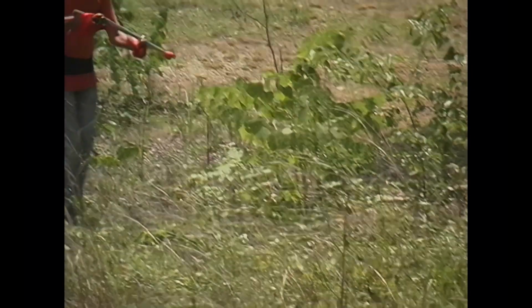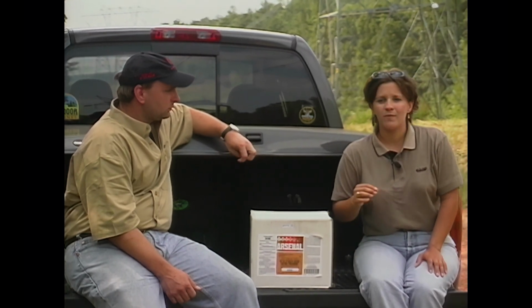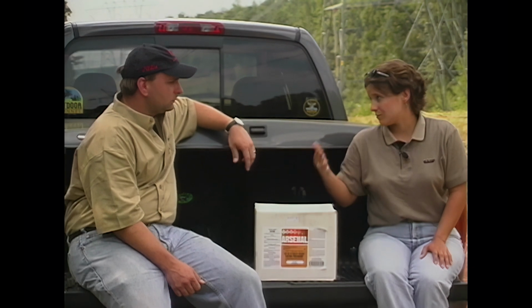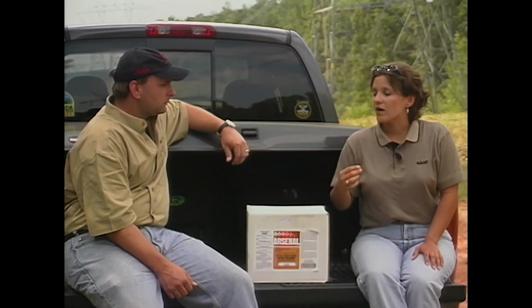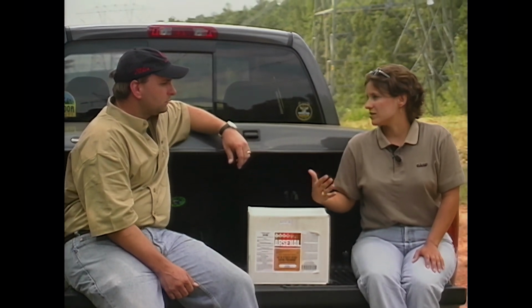Exactly. One thing that I do want to stress though, Chuck, is the quality of the application. Those applicators are out here making a decision on the right-of-way, which species they're going to be targeting and which species they're going to be leaving out there. So it's important to have a quality application that can do that for you and get the benefits that those utilities are looking for.